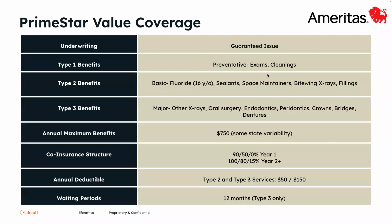Great. So let's start by talking about PrimeStar Value. One thing I want to mention about all of these products is they are going to be guaranteed issue. Now, as we go through each of the plans, you'll see type 1, type 2, and type 3 benefits. With PrimeStar Value, as a quick reminder, this is going to be your most affordable coverage with the most stringent kind of benefit structure. And so you'll see here type 1 benefits are really just going to be exams and cleanings on the preventative side. So bite wing x-rays, fillings, fluoride for anybody that's got kids, those are actually going to be considered type 2 benefits for this plan. And anything beyond that, so major, including non-bite wing x-rays, so any other x-rays, crowns, bridges, those are all going to be those type 3 benefits.